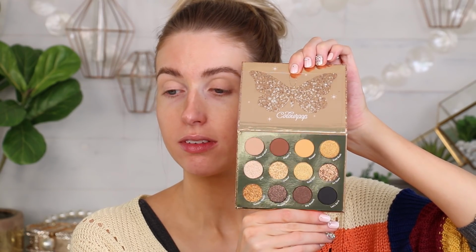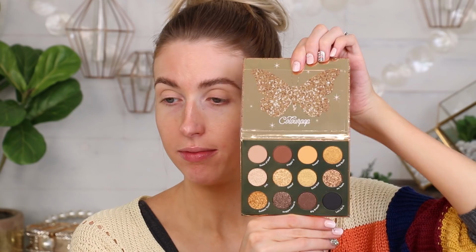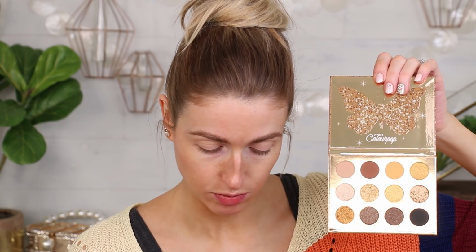Oh, so nice. Look at those shades. I don't get the butterfly, but I'm going to ignore that. So we have a couple of matte shades, a couple of shimmer, a couple of, I want to say, pressed glitters as well.